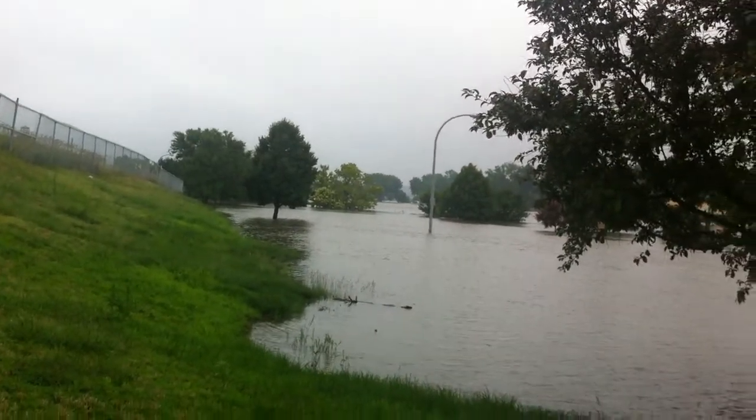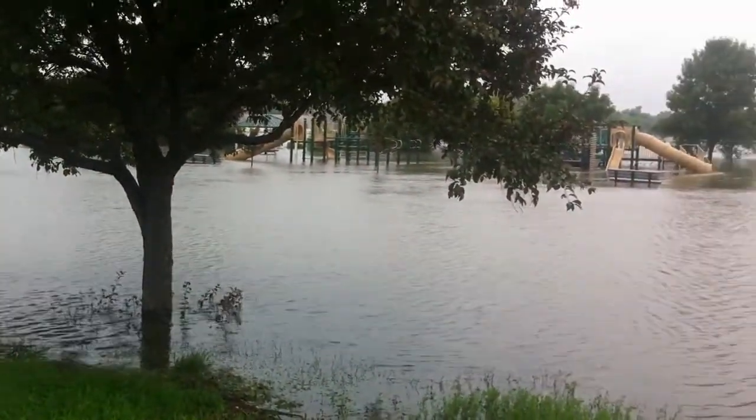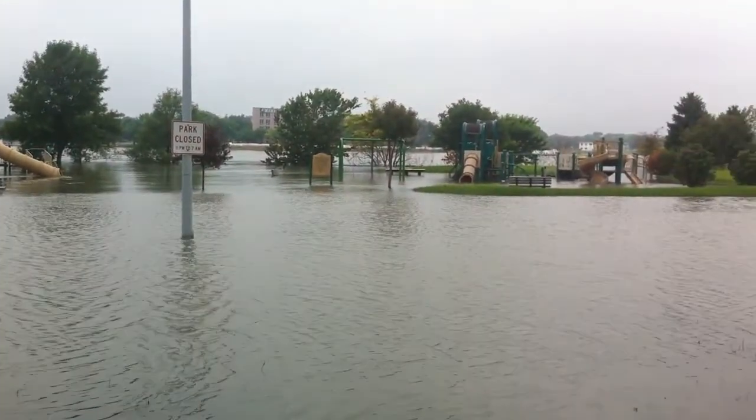Thursday, July 14th. We're at the riverfront right now, near the play area. Water levels haven't looked like they've gone down much.